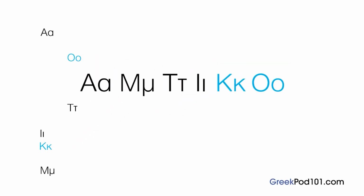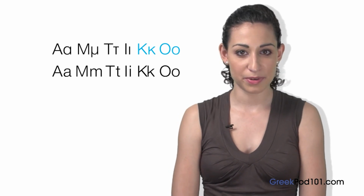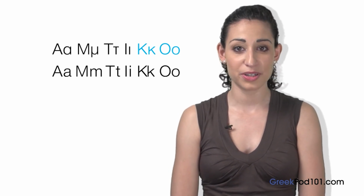So let's see all the letters we have learned so far. Alpha, mi, taf, iota, kappa, and omicron. Not that hard, are they? Now it's time for Stefania's insights. You may have noticed that the letters up to this point are not that hard since variations of them appear in the English alphabet. But please remember that the small differences are important.